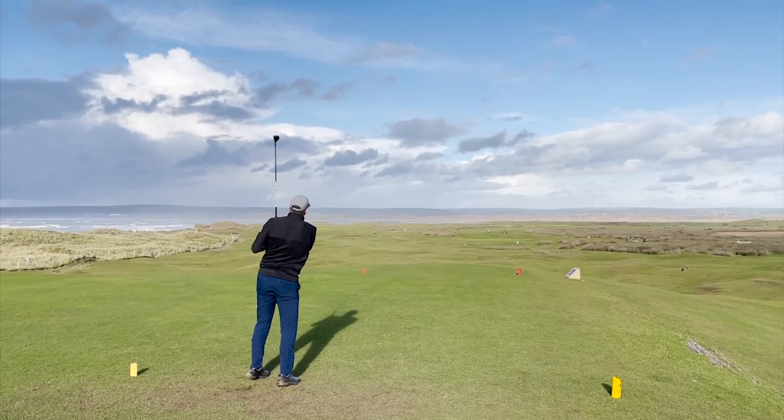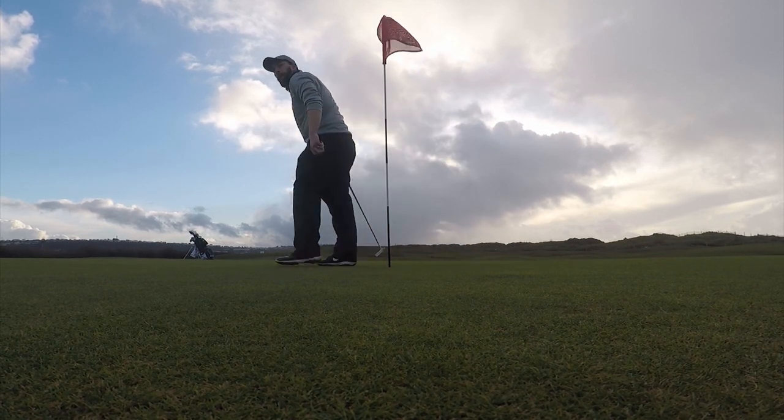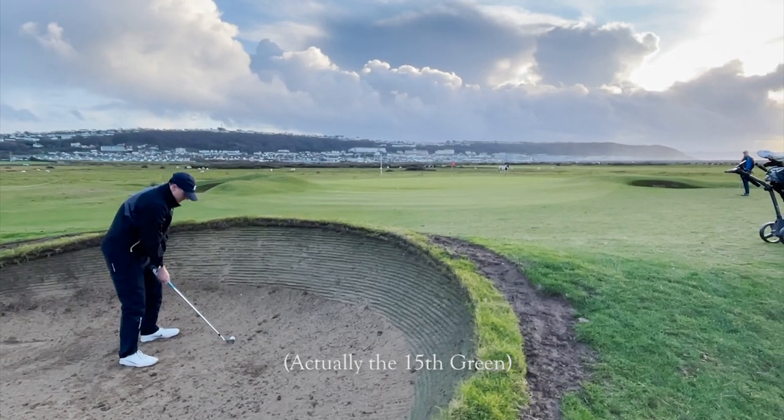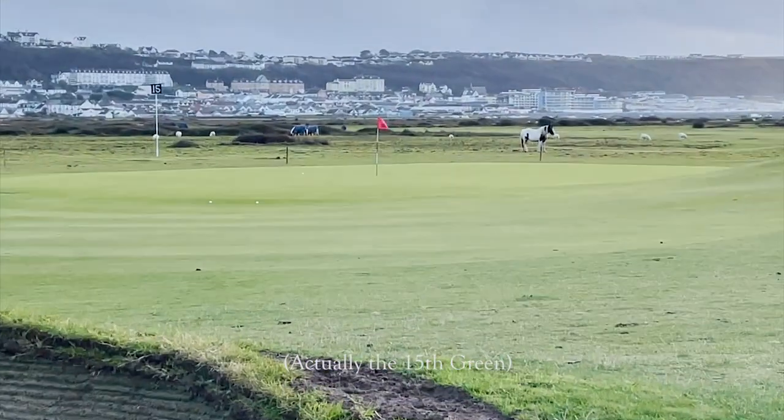The course is on common land, so hence you've got sheep and horses on it. We have got loose tape to try and keep the animals off the greens. The short hole is the fifth, which has always had bunkers at the front of the green. They were originally timber faced, but now there's about 3 or 4 pop bunkers in front of the green.